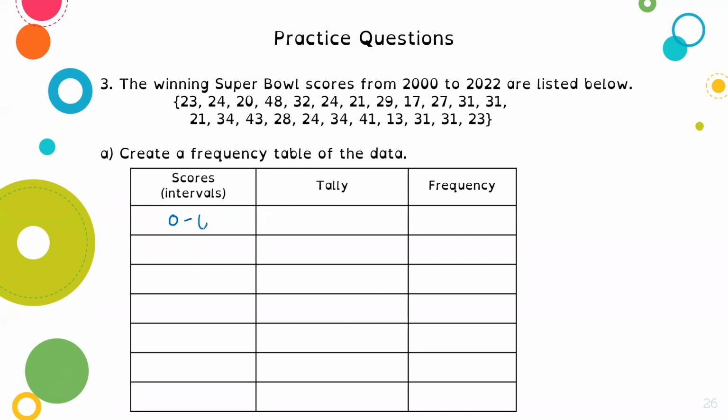6, and then 7 to 13, and then 14 to 20, and then 21 to 27, and then 28 to 34, and then 35 to 41, and 42 to 48. So my intervals should each be of 6. Yep, okay. And that should include all of my data.